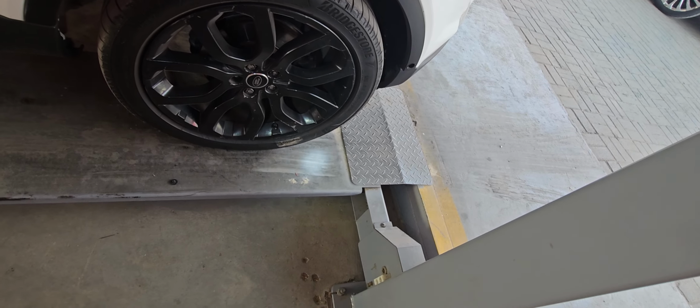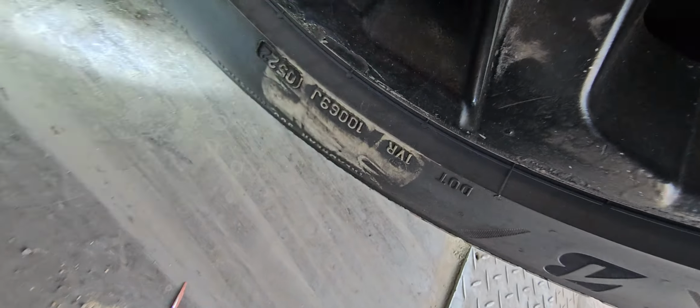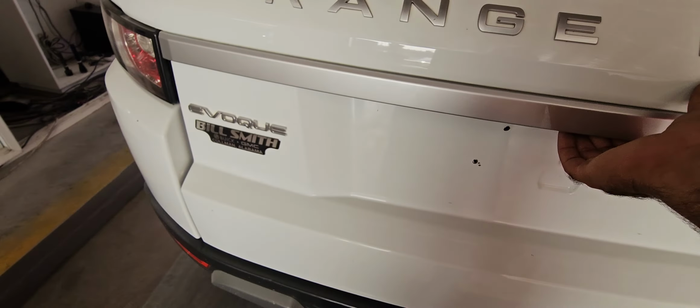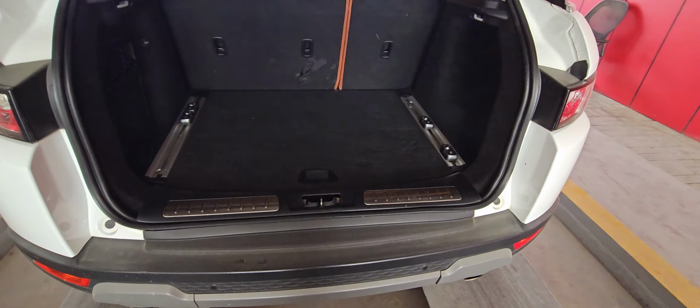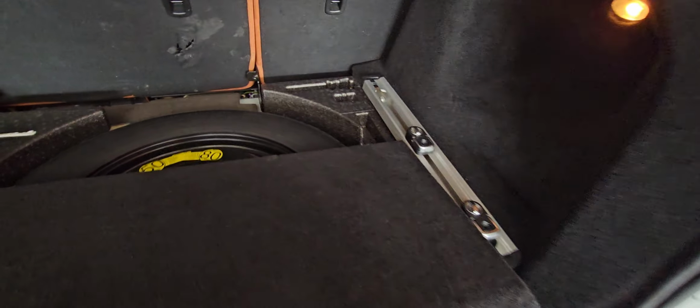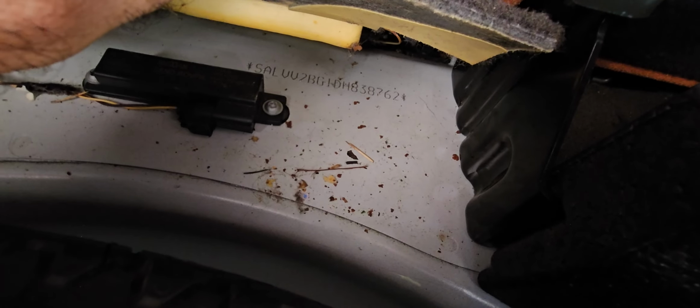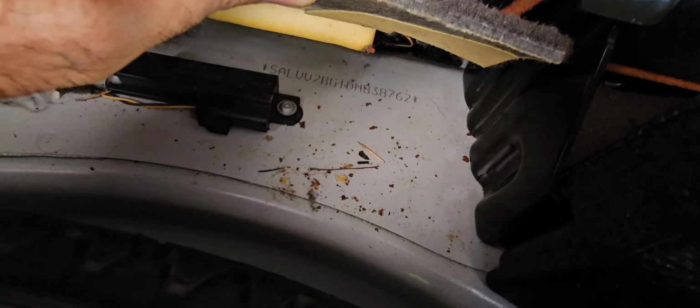Tire. You can see that's the tire. It is 22 and 5 weeks. Fully fresh motor tires. 22. Chassis is taken off, and you can see this is a 2023 model. Careful.